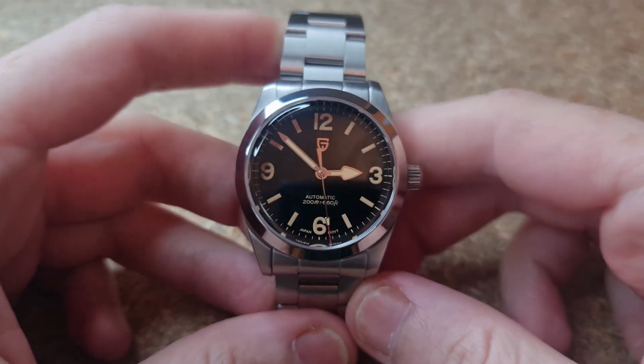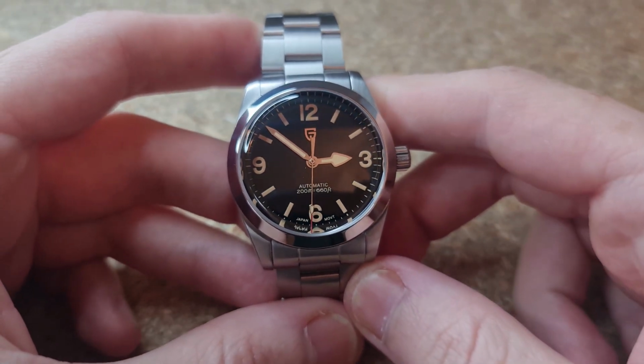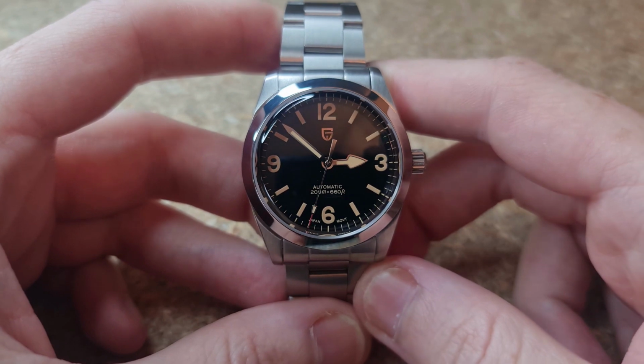Now, how does this homage stand up to the historic Tudor Ranger? Well, let's turn the camera around and let's find out. Okay, so we all know what this is, don't we? This is Pagani Design's homage to the Tudor Ranger.